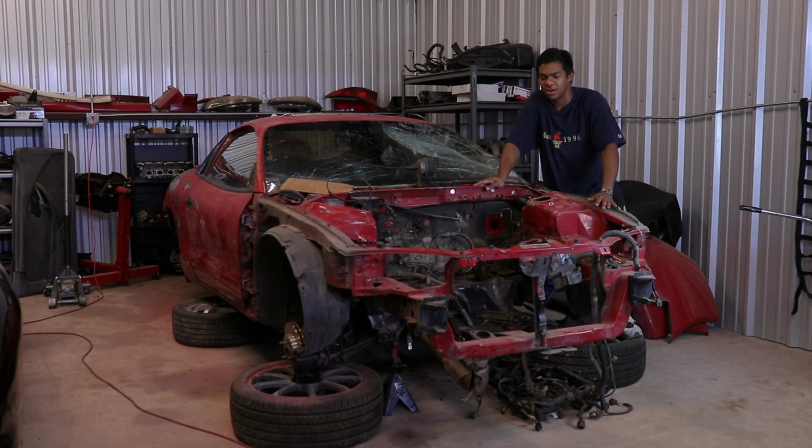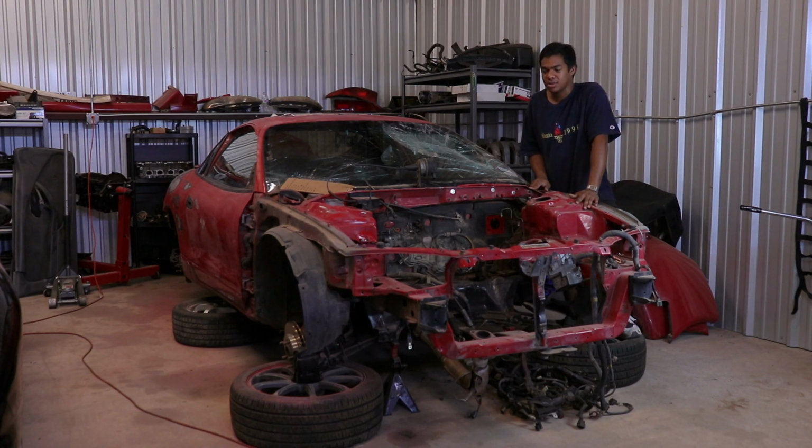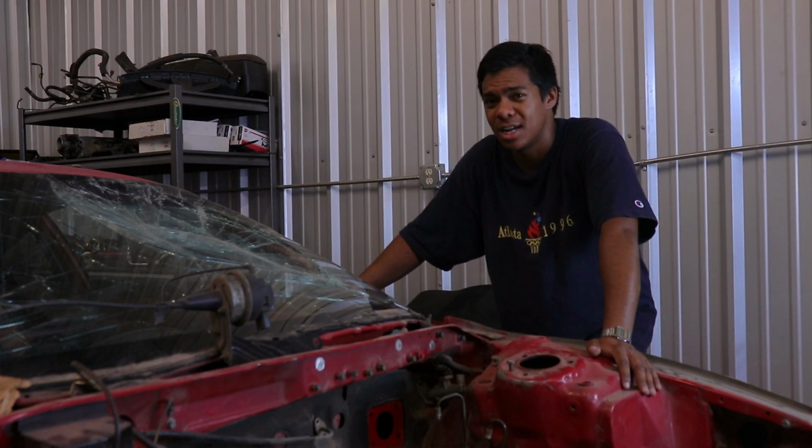So what is going on with my 1997 Eclipse GS? Well, as you can see, I'm in deconstruction mode still. For you guys that have been on the channel for a while, you know that I bought this around this time last year, and my goal is to build a street track build, more of a pro touring class vehicle. I bought it with about 130,000 miles on it, a 428 engine, and the transmission is real sloppy. I plan on painting it that original red color. I forget the name of it, maybe like Serrano red, something like that.